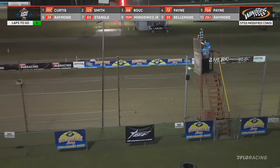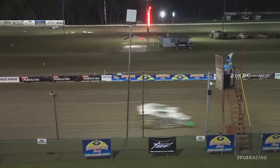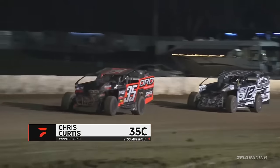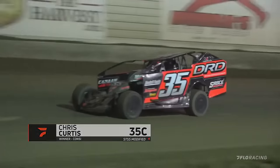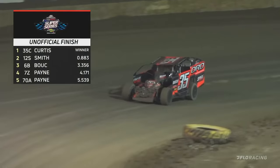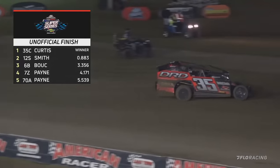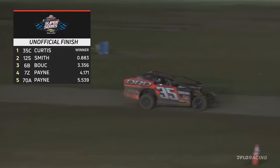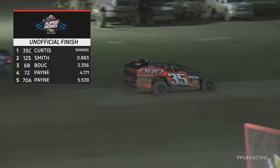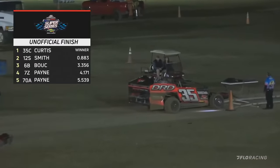Curtis, Darren Smith, your top 2. Danny Buck, 3rd. Zach Payne, Alex Payne, and Jean Mathieu Raymond are your top 6. They are your 6 cars qualified for tonight's 40-lap, 8,000 to win, Short Track Super Series Modified Main Event. 35, Chris Curtis is the winner. 12, of Darren Smith second. Six of Danny Buck is third. The seven of Zach Payne fourth. 78 Alex Payne fifth. And the 38 of Jean-Mathieu Raymond coming home in position six.